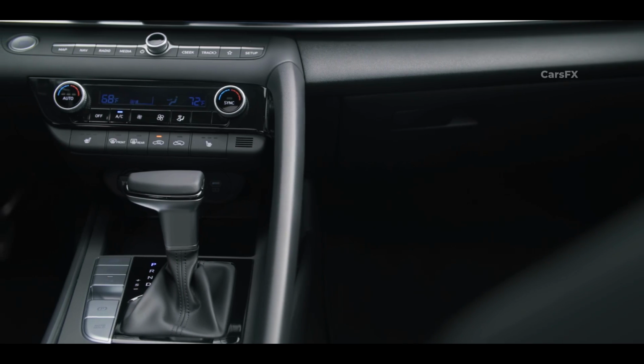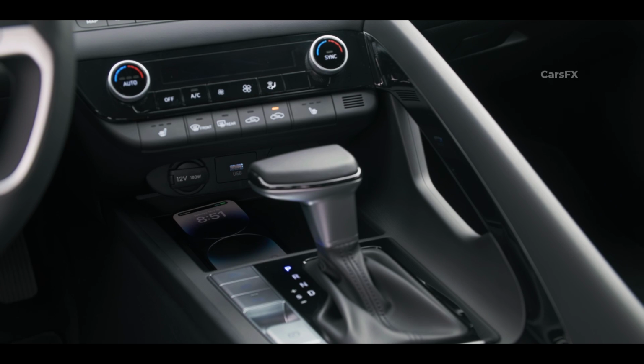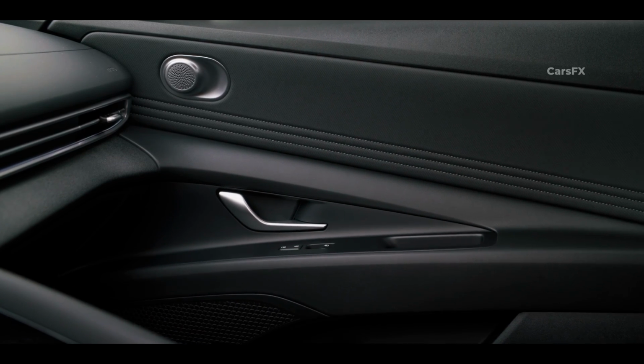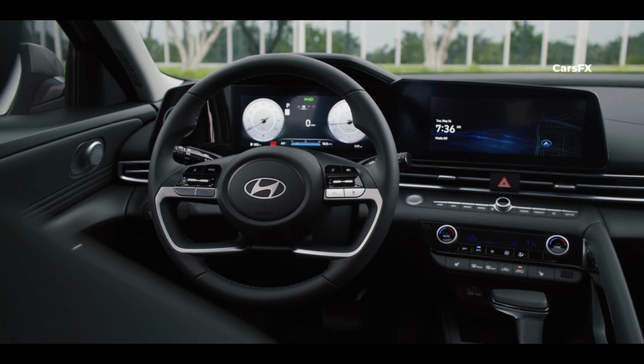There are easy-to-use knobs for climate control and radio, and there is a well-considered spot for your phone with wireless charging in front of the shifter and well-placed cup holders. One downside is that some materials feel cheap, but the front door panels now feature soft-touch materials. Conversely, the big digital displays make the Elantra feel more expensive than it is.